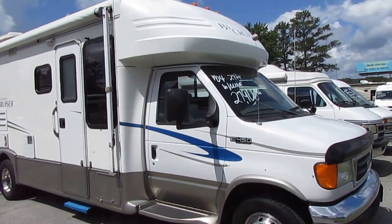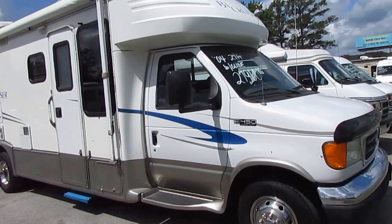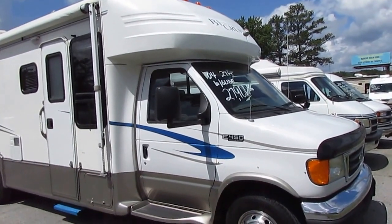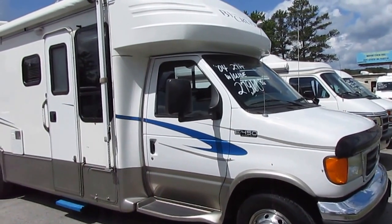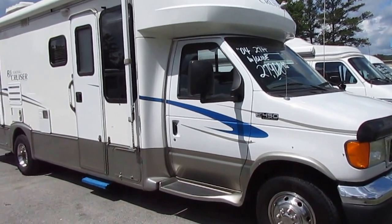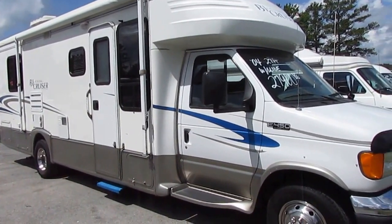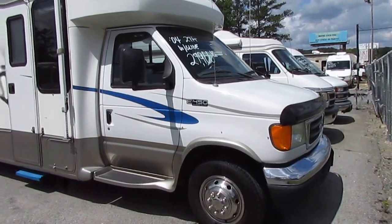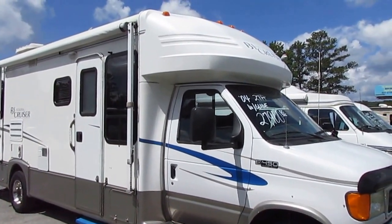Today I'm about to show you the best-selling Class B Plus of all time, and of course I'm talking about the Gulfstream BTouring Cruiser, or BT Cruiser as a lot of people call it. This is a 2004 model 5270. It's only 27 feet long, which is about as small as you can get and still have a queen walk-around bed. It's got a slide out. It's in nice condition. The generator only has 210 hours on it running right now.